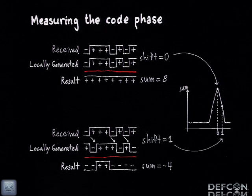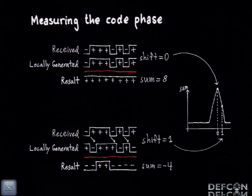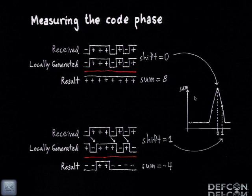And what we're going to do is find the cross correlation between the incoming signal that we're receiving and this locally generated copy of the code, just by shifting this locally generated code forwards and backwards as the receiver is running. Hopefully, we can generate this cross correlation plot, and we should see a peak.